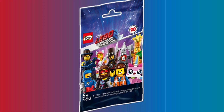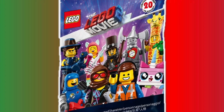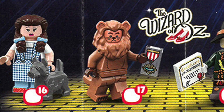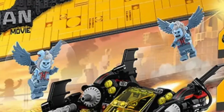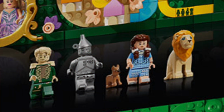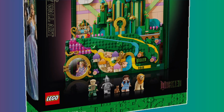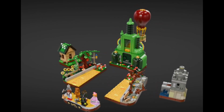Previously, LEGO released minifigures for the Wizard of Oz characters in the LEGO Movie 2 CMF series, including Dorothy, the Scarecrow, Tin Man, and Cowardly Lion, and also the Wicked Witch and the Flying Monkeys in the LEGO Batman Movie Ultimate Batmobile set. But now they have brought back the familiar characters in the new Wicked art set. Not a bad build overall.